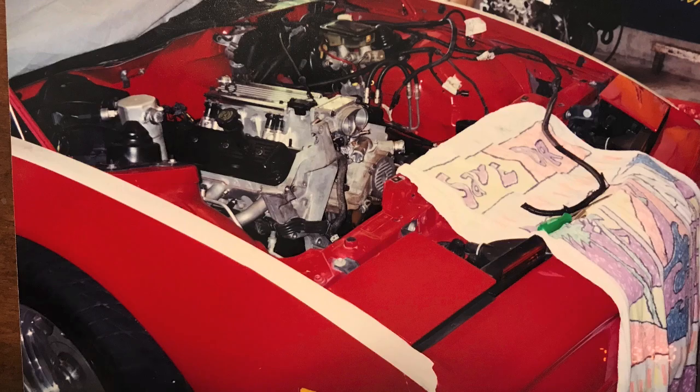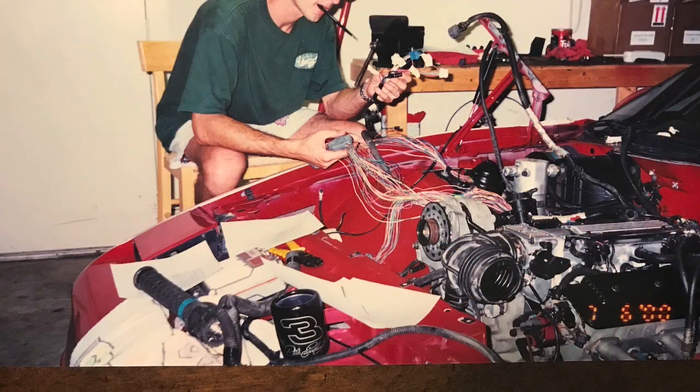So I also considered some F-bodies, 4th gen. I've had a 3rd gen, built it 20 years ago and did an LT1 swap. It's a pretty cool car. I don't think I have any pictures, but if I can find something, I'll go ahead and show them right here. They may have to be scanned in because it was 20 years ago.